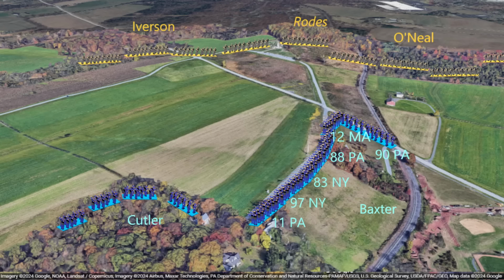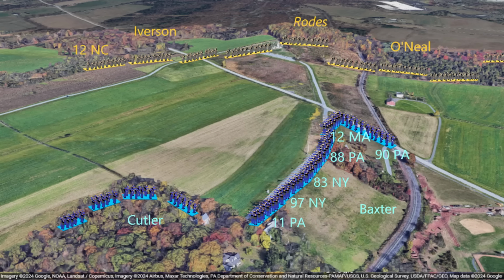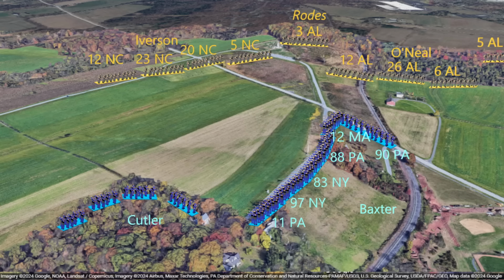Iverson's regiments are from his right to left: the 12th North Carolina, the 23rd North Carolina, the 20th North Carolina, and the 5th North Carolina. O'Neal's brigade is advancing with only 3 of his 5 regiments. O'Neal's left regiment, the 5th Alabama, remains back to close the gap between Doles' brigade further on the left. O'Neal's right regiment, the 3rd Alabama, will remain in reserve. This leaves O'Neal with the 6th Alabama on his left, the 26th Alabama at center, and the 12th Alabama on his right. Iverson and O'Neal move forward.